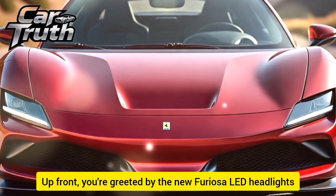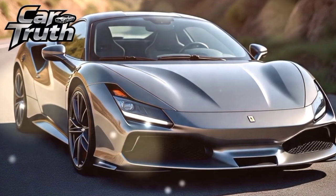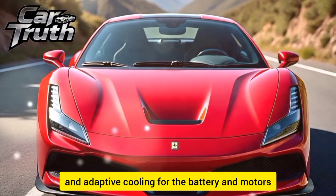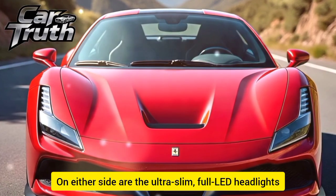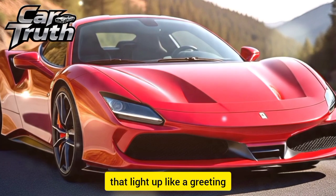Up front, you're greeted by the new Furiosa LED headlights, a signature Ferrari design element that pulses with light when you unlock the car. It's not just for show. It houses sensors for driver assistance and adaptive cooling for the battery and motors. On either side are the ultra-slim, full LED headlights, now with dynamic turn signals and animated welcome sequences that light up like a greeting when you approach.